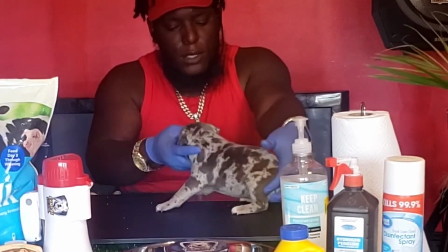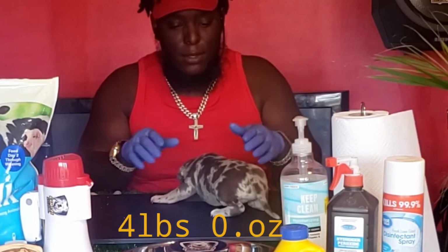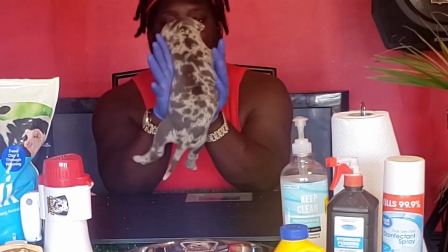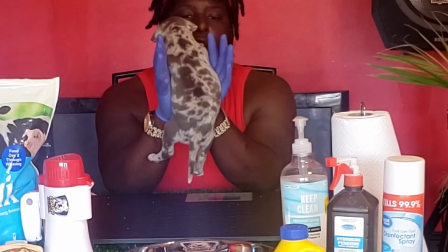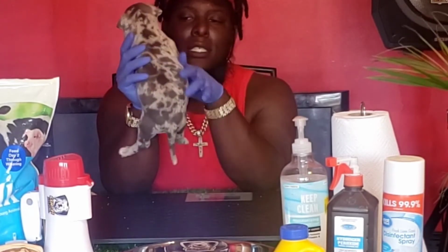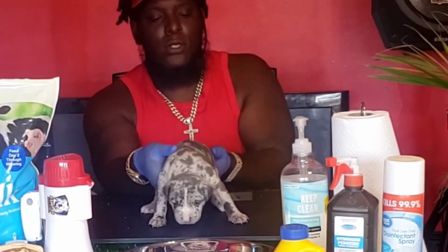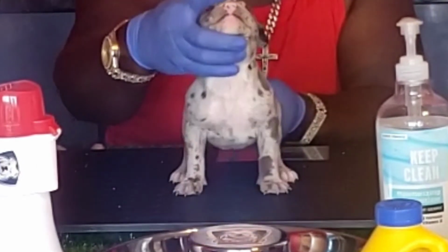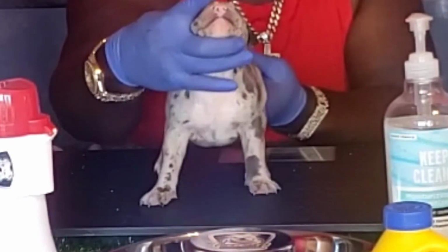Okay, and so let's weigh this girl. She's compact, guys. So she's 4 pounds even. All right. And she's got the most busiest pattern ever, guys. The other one's got more big blown out splotches. Hers is more like spotted. She's got a few of the big patches. She's a little shy, but she's mean. Yeah. She's got freckles on the face. Try to show you guys her chest if she stand up. Come on, mama. All right. Y'all see that?